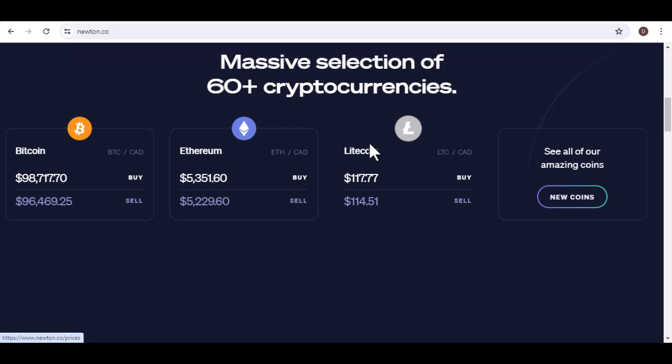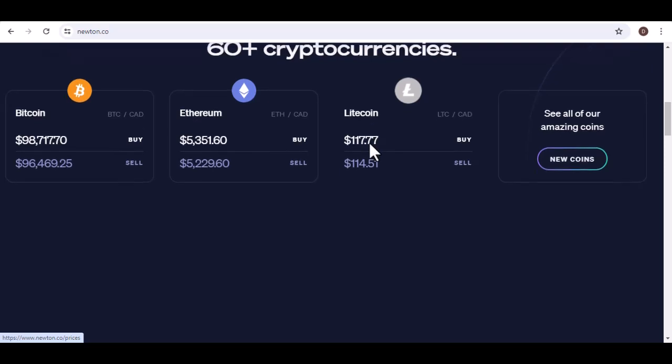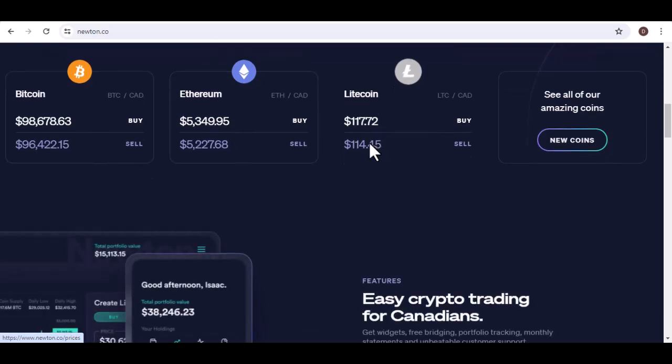Choose wisely. If you're interested in investing in cryptocurrencies, it's important to do your research and choose a platform that aligns with your needs and risk tolerance. Always prioritize security and compliance with regulations.